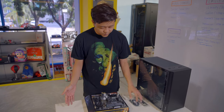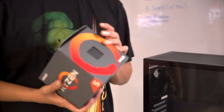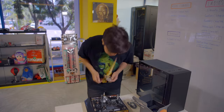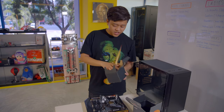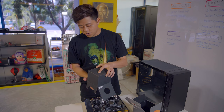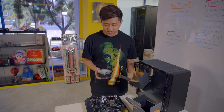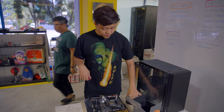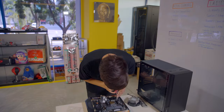Now, first I need to put my CPU on it. For the CPU, we've got an AMD Ryzen 5 2600. Here's the chip, put it there. Okay, confirm. Then lock it in. Yay, first step done. And so we've got the CPU cooler right here. I've been told not to touch this gray spot here because that's where the thermal solution is. All right, now I have to screw in the CPU cooler, so this might take a while.